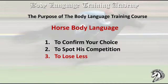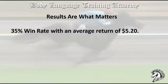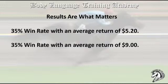The results of your knowledge will be that you'll be making fewer losing wagers, and the number of your wins will increase. The average size of your wins will also increase. Think about this. Favorites, again, the horse with the most money bet on him at post time, win 35% of the time and usually pay in the neighborhood of $5.20 or less. It is important to understand that wagering on favorites only will result in a 17-cent loss on every dollar wagered. Betting favorites is a losing proposition.